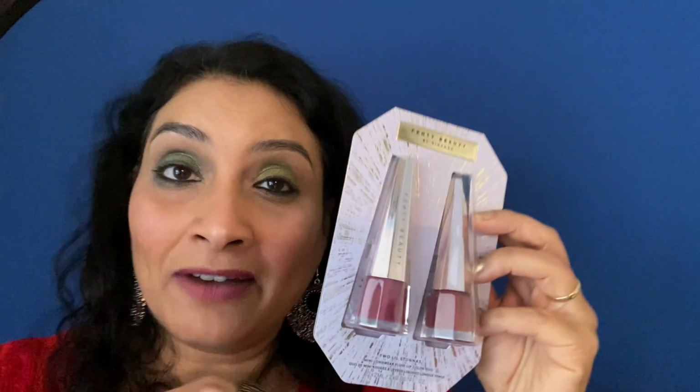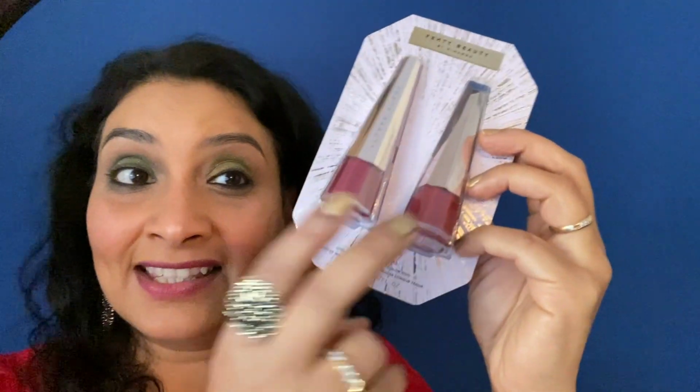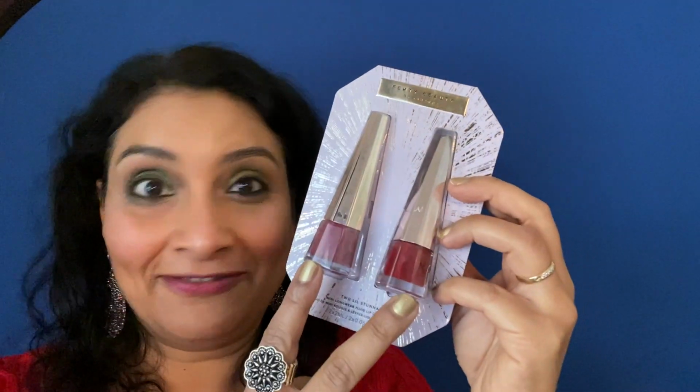Oh, we gotta finish with lipstick. One of the things that I bought in this holiday season was these two mini-sized Fenty Beauty liquid lipsticks, one in more of a pinky shade and the other in a red shade. So let's see how this red shade goes with my lip. Without further ado, let's go for this.